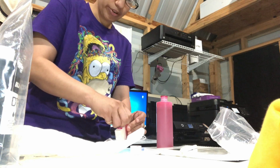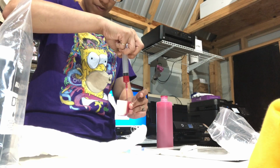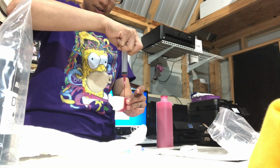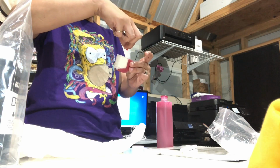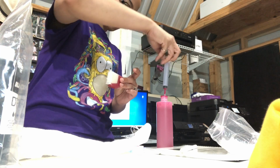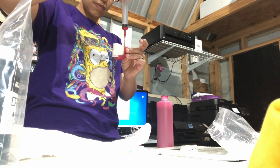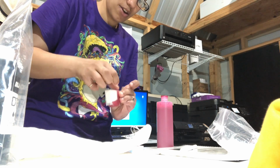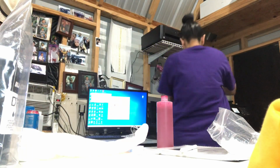Now it's probably going to drip when I uncover it. So I will fill all the inks to the tippity top, or at least close to it. When it starts to drip, we're priming. Now this gets fresh ink onto the sponge because these are sponged cartridges, and you want to put it back as fast as possible.